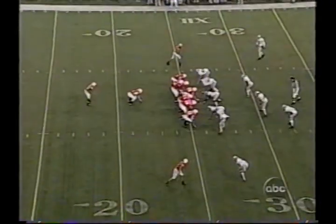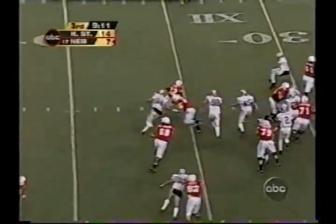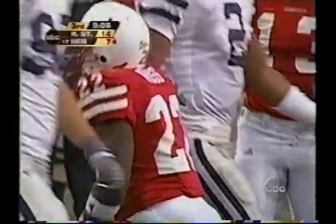Looks like that block was on Bullocks, the safety. Was it on Bullocks? I didn't know who it was. I think it was Josh. This is Ross. Ross to the 33, and let's check it down below with Jack.